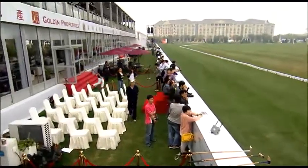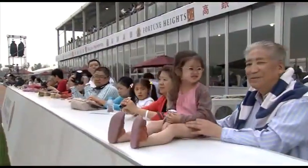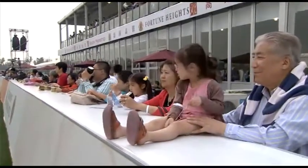So, the presentation area for the... later on this afternoon. Here's part of the crowd. A lot of kids out here because it's holidays.